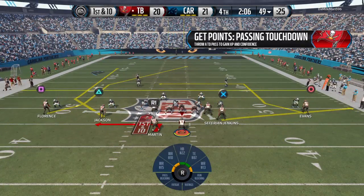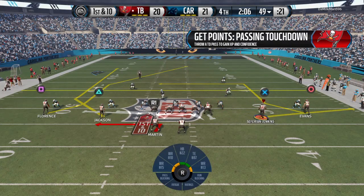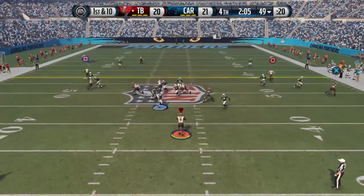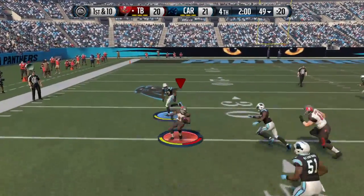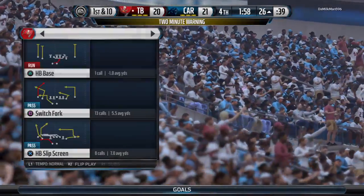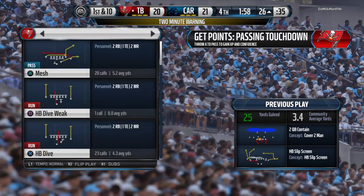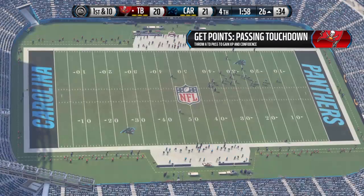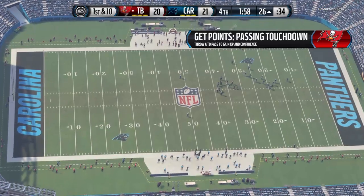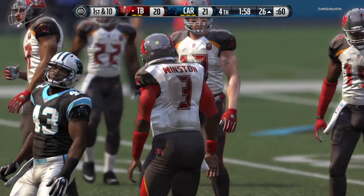Just about 2 minutes to go, and the defense knows it needs to make one last stop to end it. First down at the 49. They go screen with Martin. Two minutes to go before this one's in the books. That'll stop the clock with that timeout.